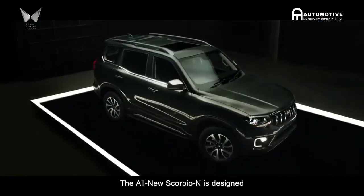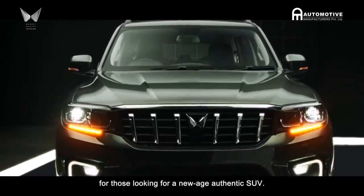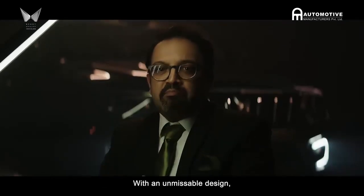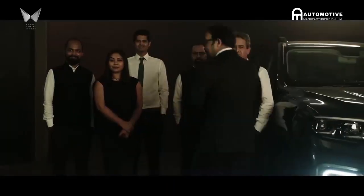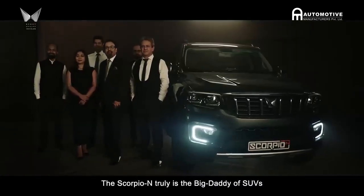The all-new Scorpio-N is designed for those looking for a new age, authentic SUV. With unmissable design, thrilling performance, and high-end technology, the Scorpio-N is truly the Big Daddy of SUVs.